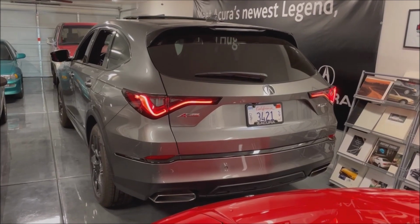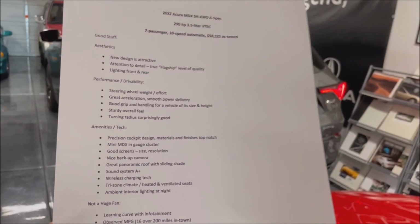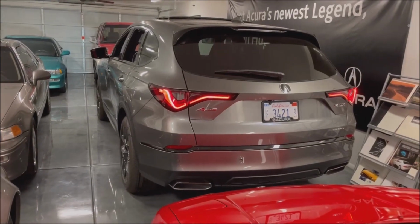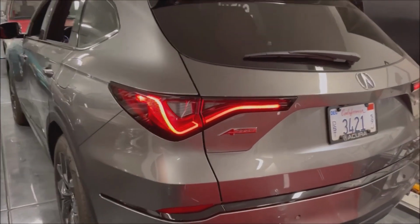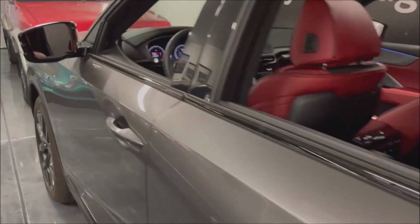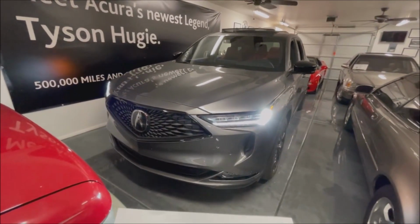So I'll break it down for you on all the wins the MDX has, and here's my list. You can feel free to freeze frame the video and take a peek at closer detail if you want. But design-wise, I love the new aesthetic. It has this whole kick-down motif with the taillights similar to the new TLX, and I love the kind of evil eye that it tends to give you. And truly, I think they put a lot of effort into making this MDX live up to its new flagship positioning, and they've definitely succeeded in that regard.